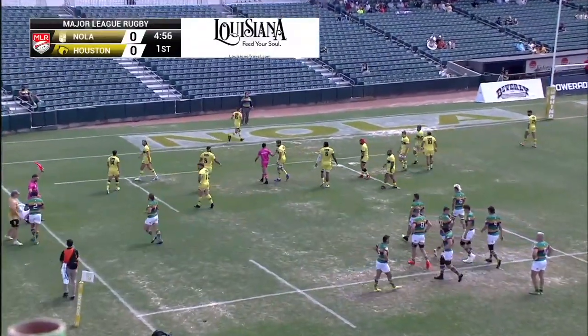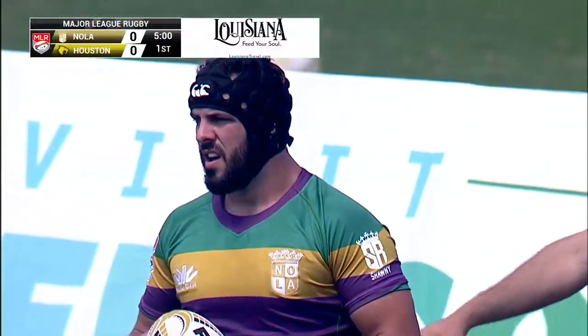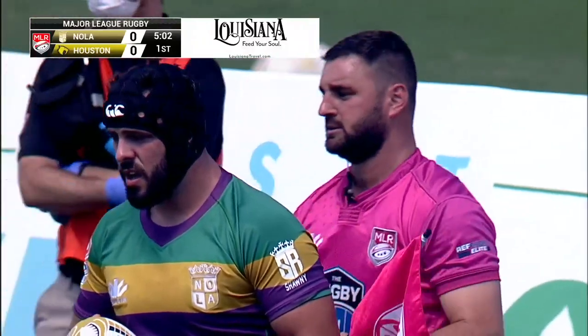You look a little better, nudge there, Ian. You're about 9-10 meters out. You really want to try to put that ball closer to the corner.